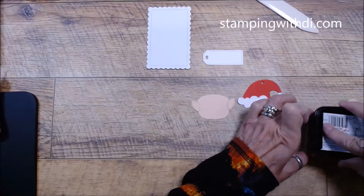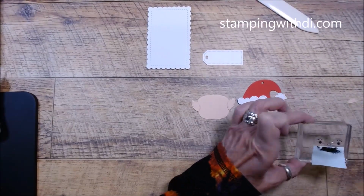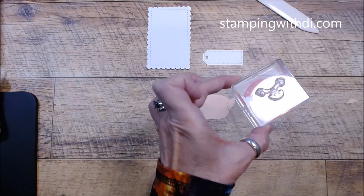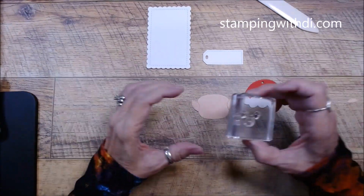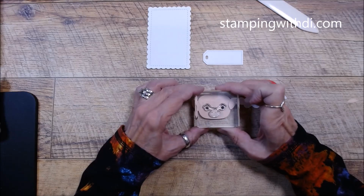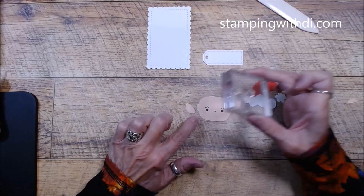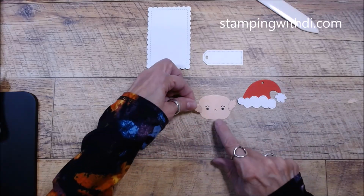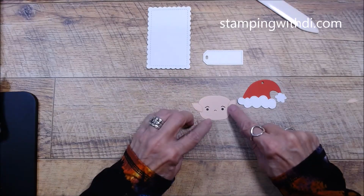And then ink that up, peel this off, don't forget. Now you've avoided the mouth with the fangs, and we can stamp our little face on here. He almost looks like, because now he's just a cute little face, right? He's not a vampire.